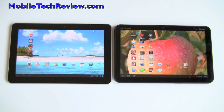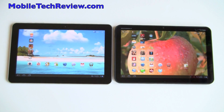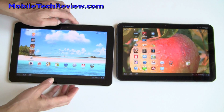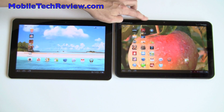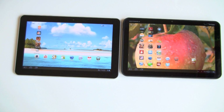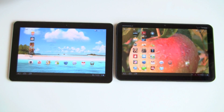This is Lisa from Mobile Tech Review, and today we're going to do a comparison smackdown between two high-end Android tablets, the Samsung Galaxy Tab 10.1 that came out very recently, and the Motorola Xoom. We happen to have the Xoom with Verizon 3G, someday hopefully 4G, but you can also get this with Wi-Fi only. They both run Android 3.1, which is a tablet optimized operating system.